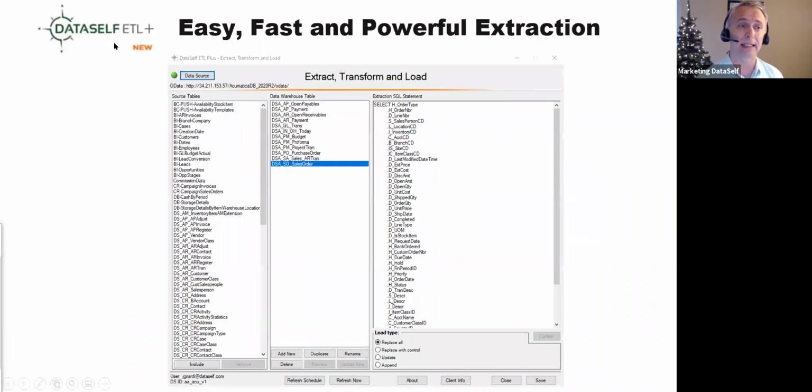We have the DataSelf ETL Plus tool. It is a fairly new product. We've been using ETL, our own ETL technology, for 15 years, and ETL Plus is the latest and greatest. ETL stands for extraction, transformation, and loading. It's an easy, fast, and powerful way to do data warehousing. And our ETL is amazingly simple. If you know SQL statements, that kind of technology, you can do magic. You can be a data warehouse person knowing the basics of ETL processes. So very simple to deploy and to maintain.